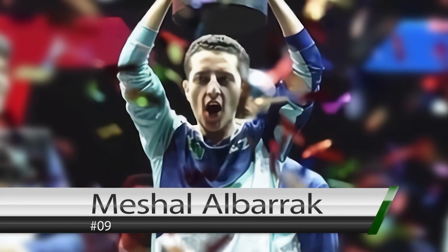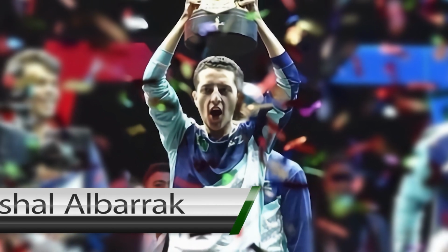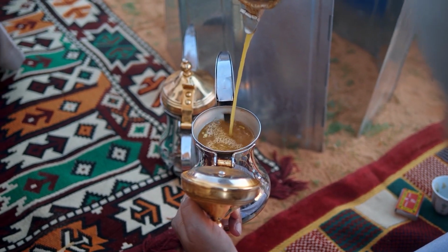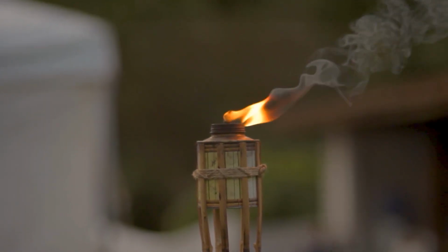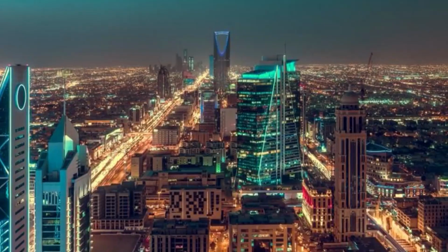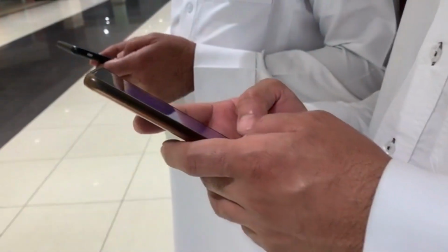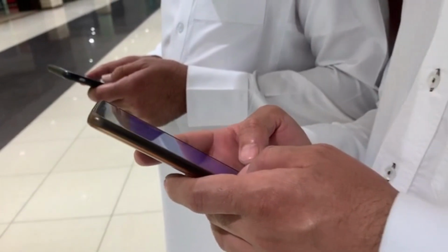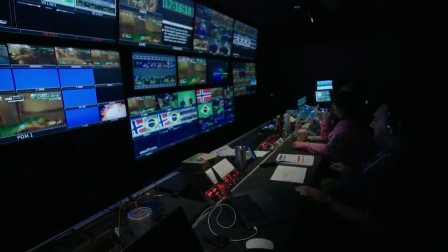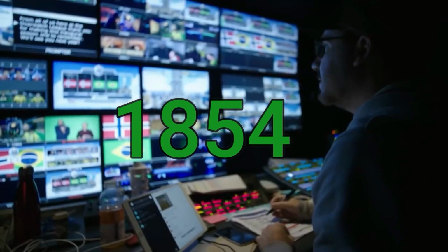Number 9 on our list is Mishal Albrak. Mishal Albrak is mostly famous with the nickname of Mishal in the gaming world. Mishal is an Arabic word meaning torch, which perfectly justifies his presence and impacts on the team. Currently, Mishal Albrak lives in Saudi Arabia. Although he does not maintain an active social media presence, the volume of his fan following is not affected by this. He has placed himself at number 4 of the Arabic esports ranking, and his world ranking is 1,854.